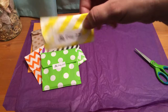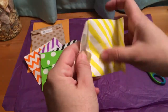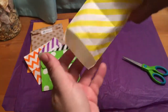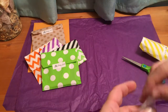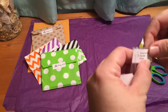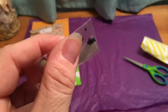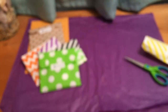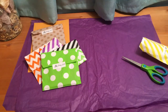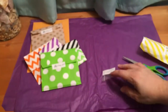Day 23. Out of the bag, day 23. More Swarovski. 2mm glass pearl mystic black beads. Those are some dark beads. I don't see the pearl to them though. I don't know if you can. They just look jet black to me.